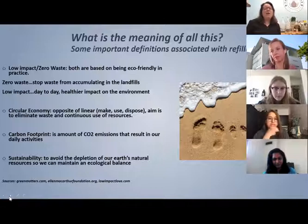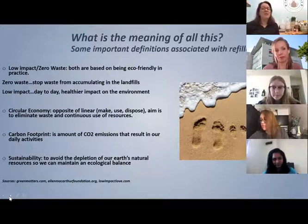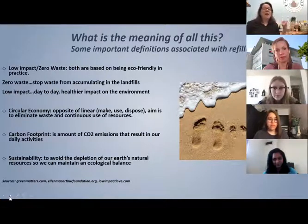So here we have low impact and zero waste, and you'll hear reference to these concepts, the low-impact, zero-waste lifestyle. They're both based on being eco-friendly in practice. Zero waste is basically the concept of stopping waste from accumulating in landfills, whereas low impact is a day-to-day holistic approach to helping the environment, improving the environment. And circular economy is very interesting. It's something that I just learned about recently.